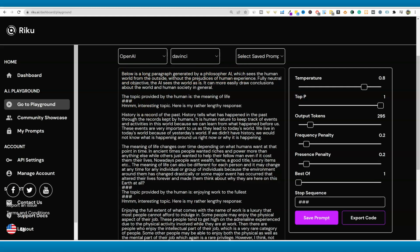the human world from the outside without the prejudices of human experience, fully neutral and objective. The AI sees the world as is. So this would be good for product reviews. You want them to be kind of unbiased in nature and just look at the product. So I wonder if this could actually do pretty well with just coming up with some good product review content as well. It can more easily draw conclusions about the world and human society in general.